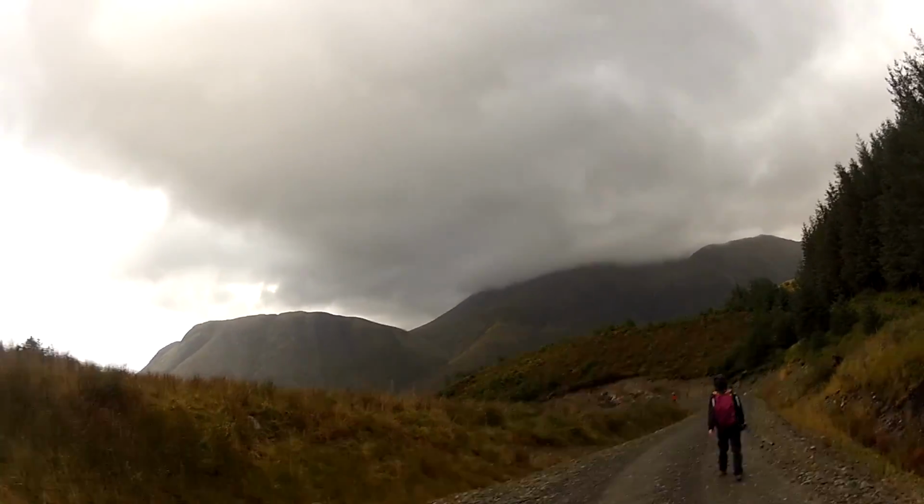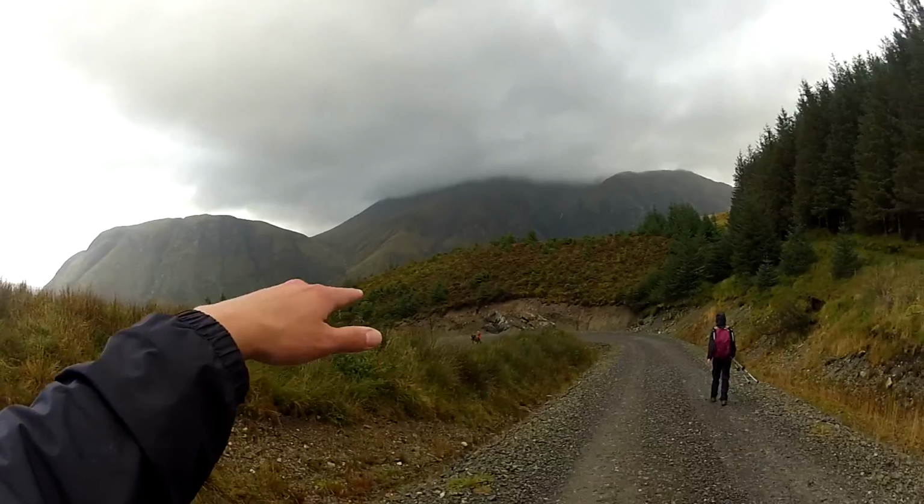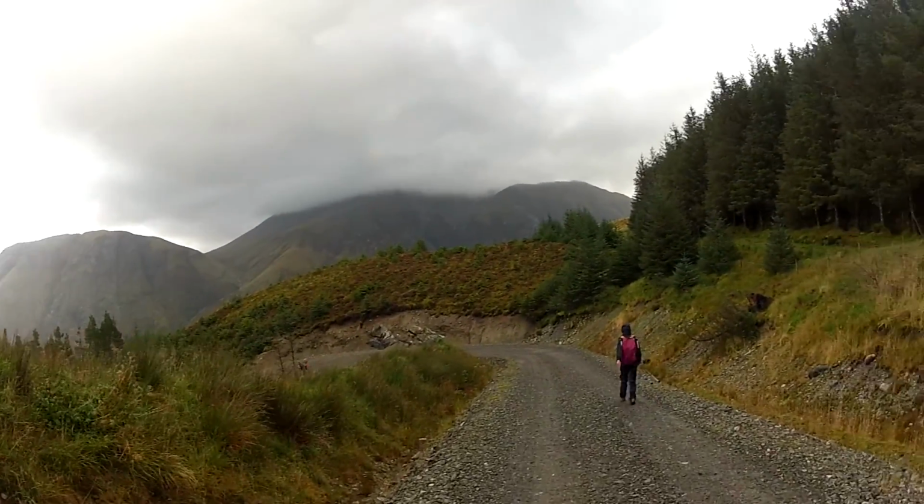But yeah, again, not a good day to climb Ben Nevis because you're just going to be right up in the clouds. But Kim and I could probably say we climbed halfway up because it kind of looks like we're halfway up just now, I think.